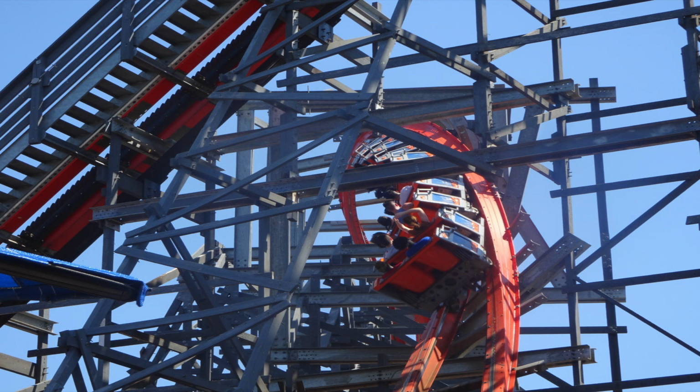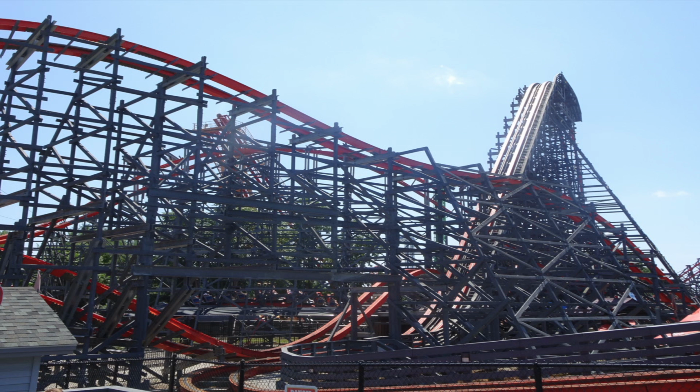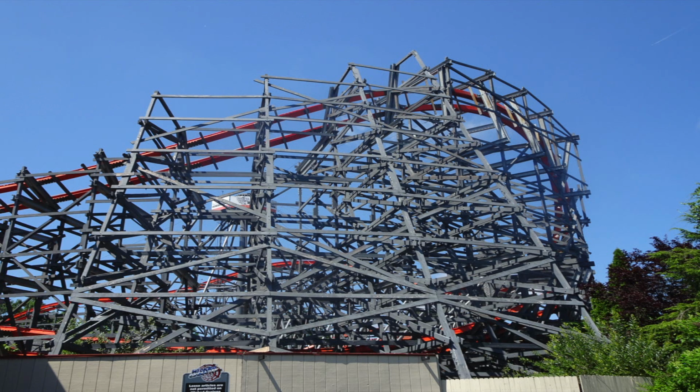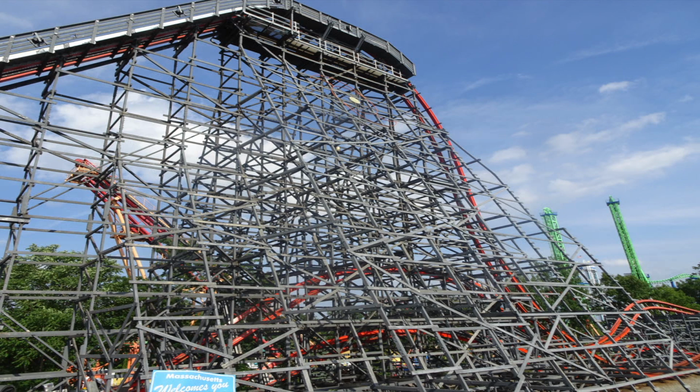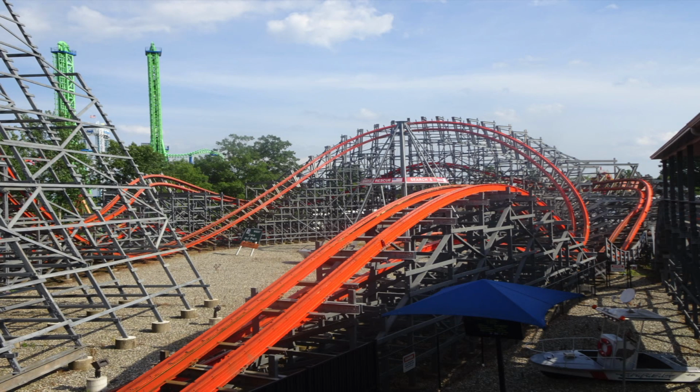The inversions are all fun and forceful. There's a lot of great airtime moments on it, and there's also a really good intensity and lateral forces on it as well. That being said, it also has some actually okay for Six Flags theming, which is amazing. So very happy with that, and it actually also looks really good off-ride as well.